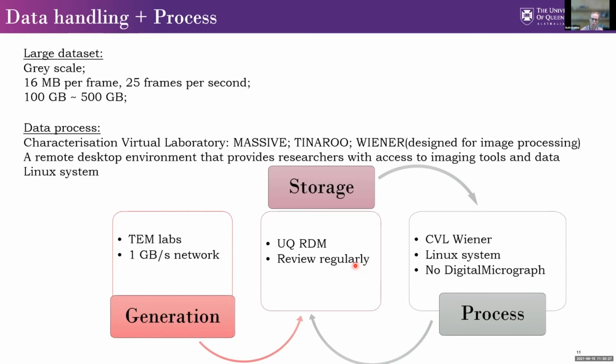But I can't underemphasize that this is a different workflow that you need to establish, if you're looking to do in-situ work: how to handle your data and how to handle massive data sets, and where are you going to store it, and at what point are you going to delete that? Maybe you never delete it.